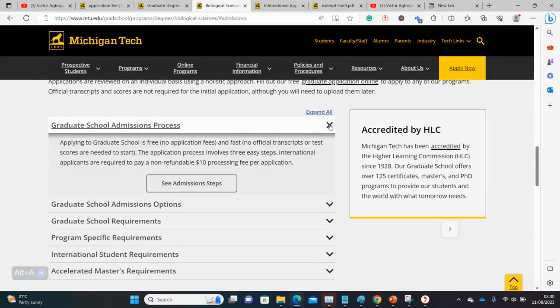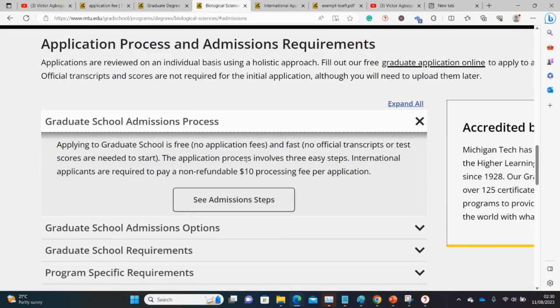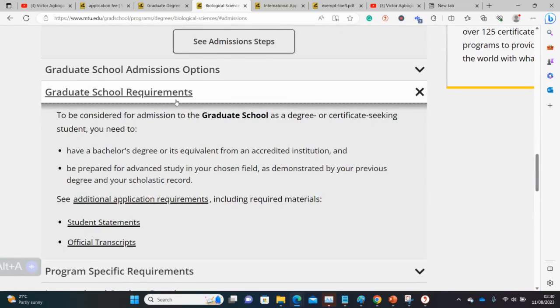So the requirement process reminds us once again of this $10 processing fee. It's just almost everywhere you look. It's a good reminder as well because fortunately it's not too much money. So $10 for your documents to be processed. Let's go to this one, grad school requirements.